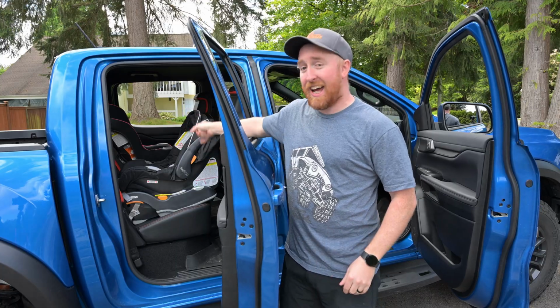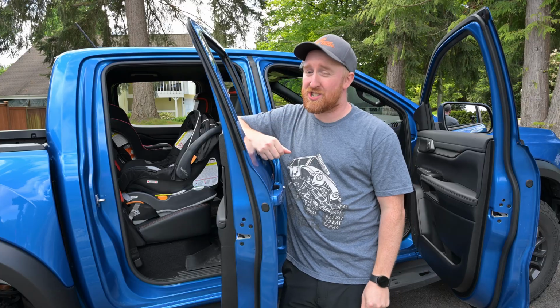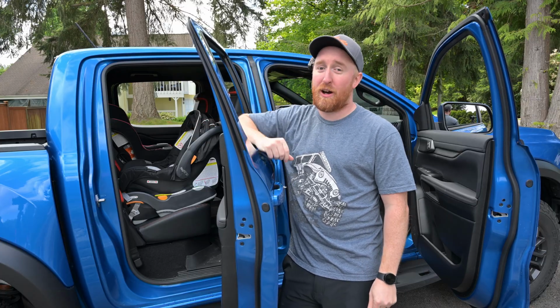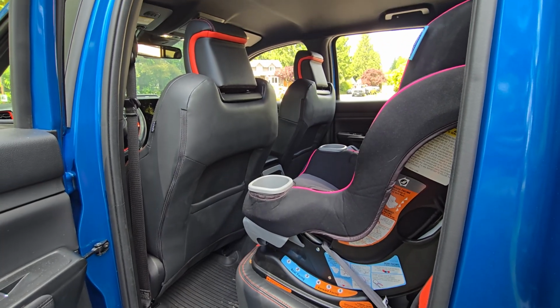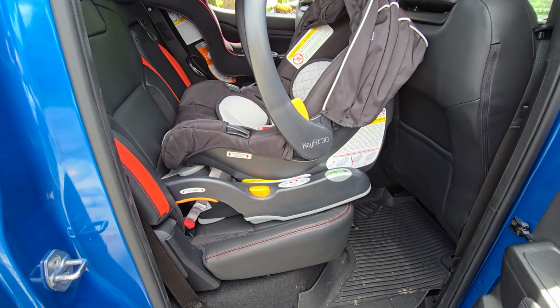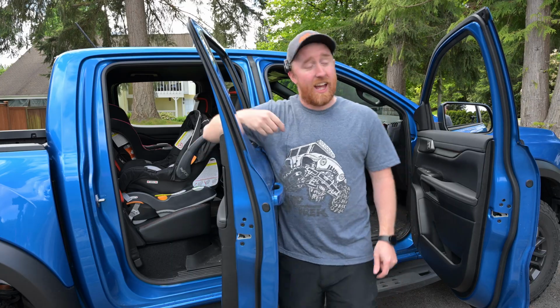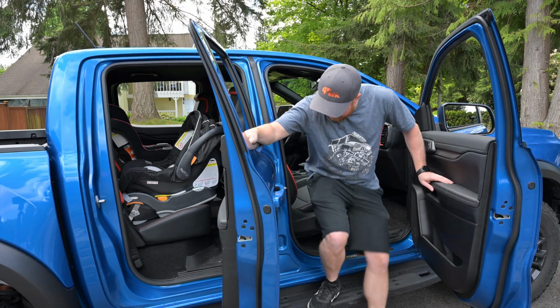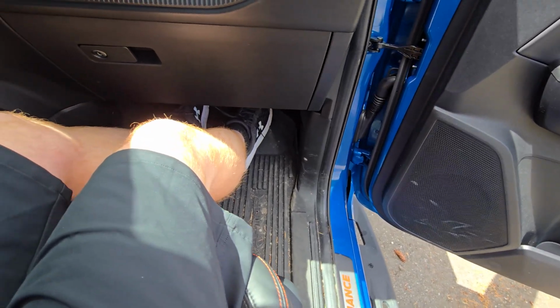As you can see here, I have 2 car seats in the back because I have 2 little girls. One is just shy of 3 years old, and the other one is about 5 months old. So I have 2 different types of car seats in here. This one being the absolute biggest one that's going to be in here. It fits, and there's still legroom up front. As you can see, there's still plenty of legroom up here.